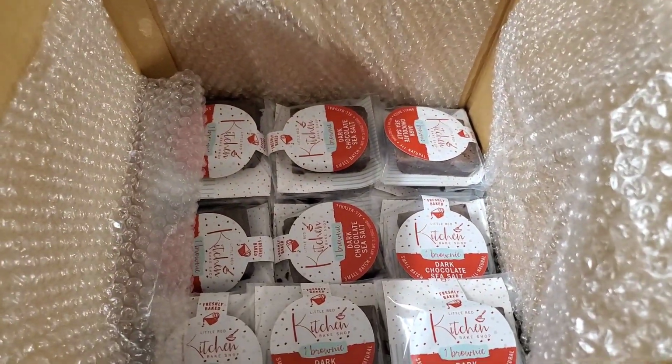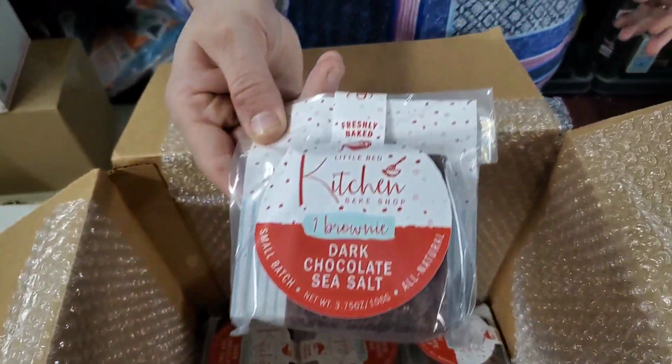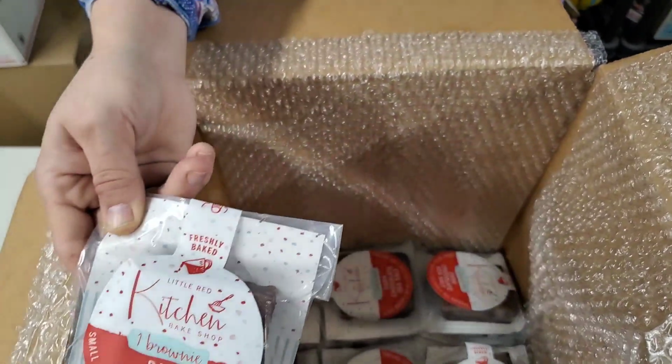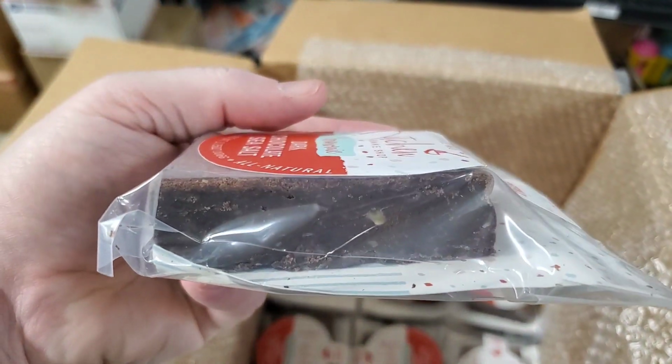I think that's it. All right, then we have, this is the other brownie, the dark chocolate sea salt brownie. Yep, the dark chocolate sea salt brownie. It does smell good.